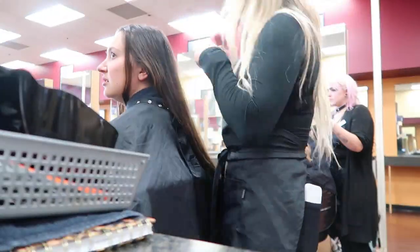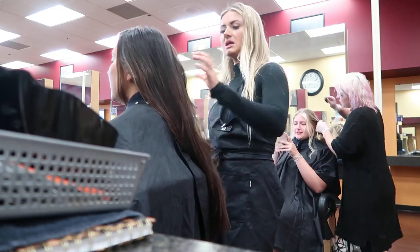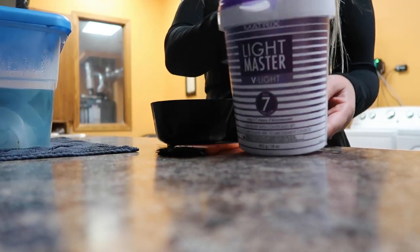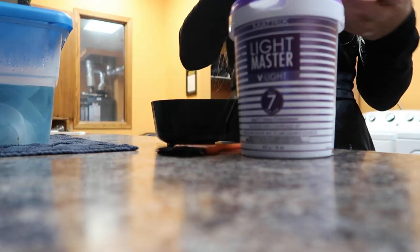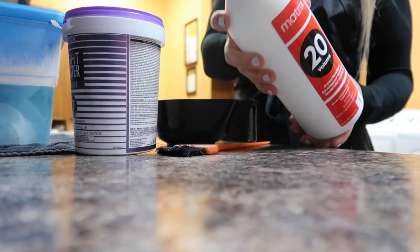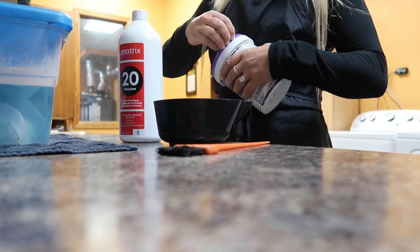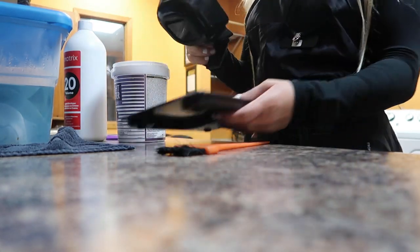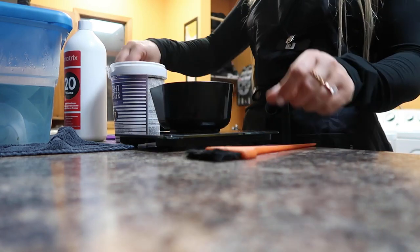So we talked about doing some money pieces on the front, which I thought would look beautiful on her. And instead of the caramelly color, doing more of a pearly color and a brighter blonde color, but not super bright. So I decided to do more of a teasy foilage on her because the balayage just takes so long to process and I feel like it didn't lift as well on her hair. I always like to do that on clients with really dark hair, and it also leaves no harsh lines and blends really nicely. So that's what I'm doing here.